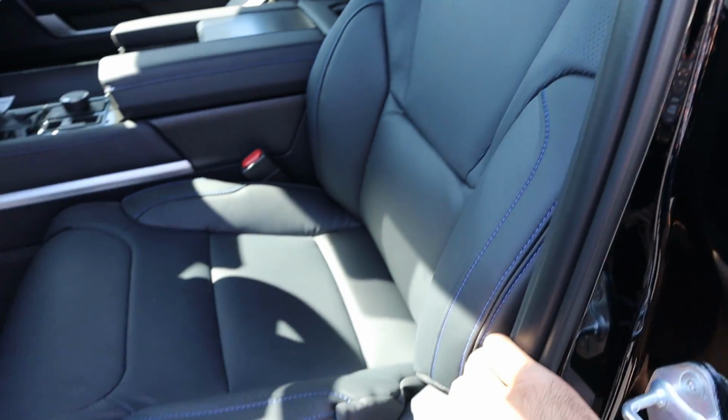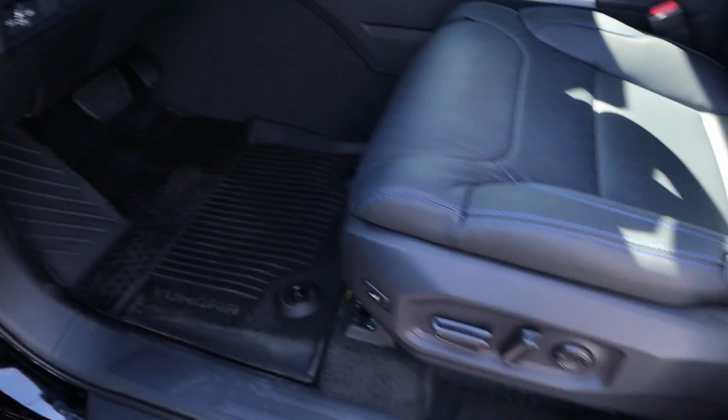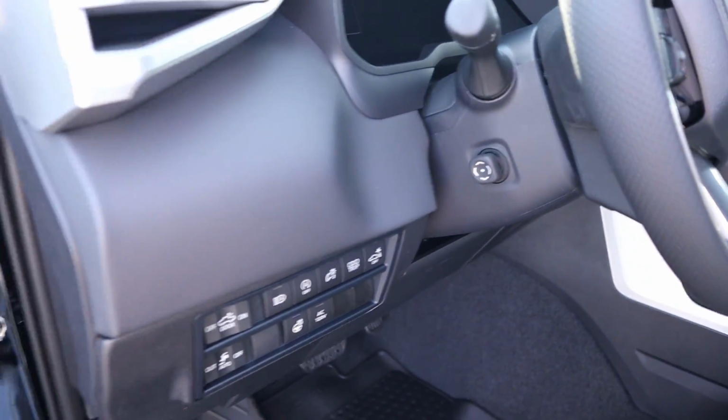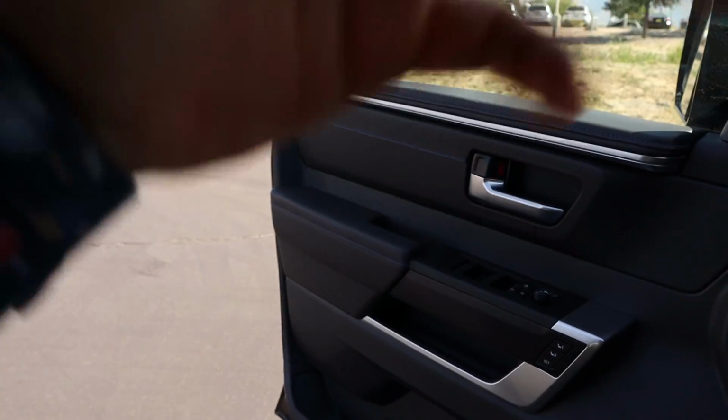Fancy front seat. All of your adjustments on the side. And then you can see here with the heated steering wheel and all of that. The steering wheel itself is power adjustable, and then you got more nice trim here on the dash.